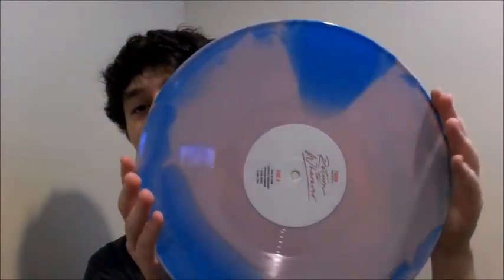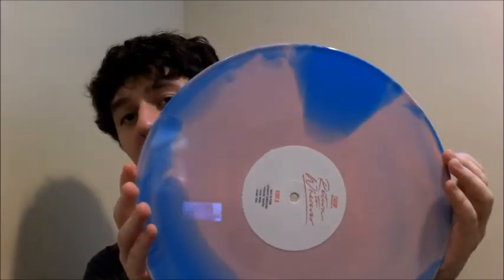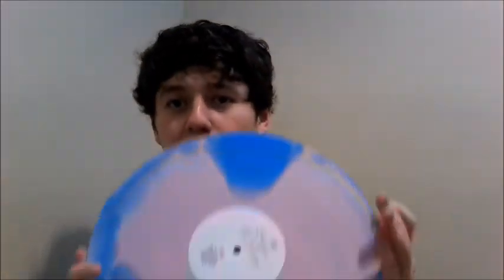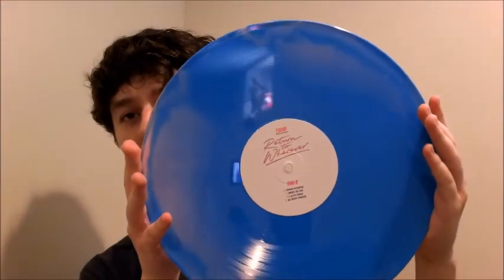And then the record itself that this project comes with is gorgeous as well. Again, it sticks to that pink and blue color scheme excellently. As you can see here, the color on this thing is a mixture of the blue and pink colors that are a part of the album's color scheme, and it just looks really, really cool. On the other side of this thing, it's slightly less mixed. It's more blue on this side, but still it looks really cool.